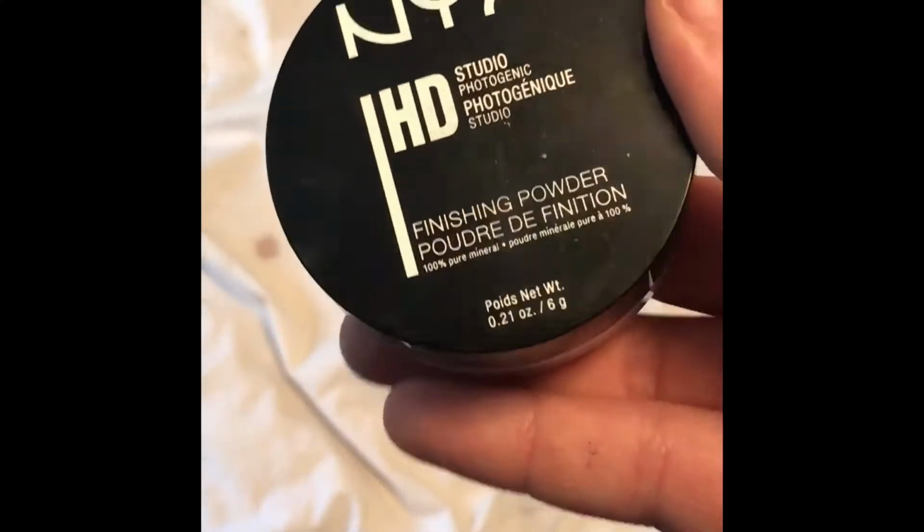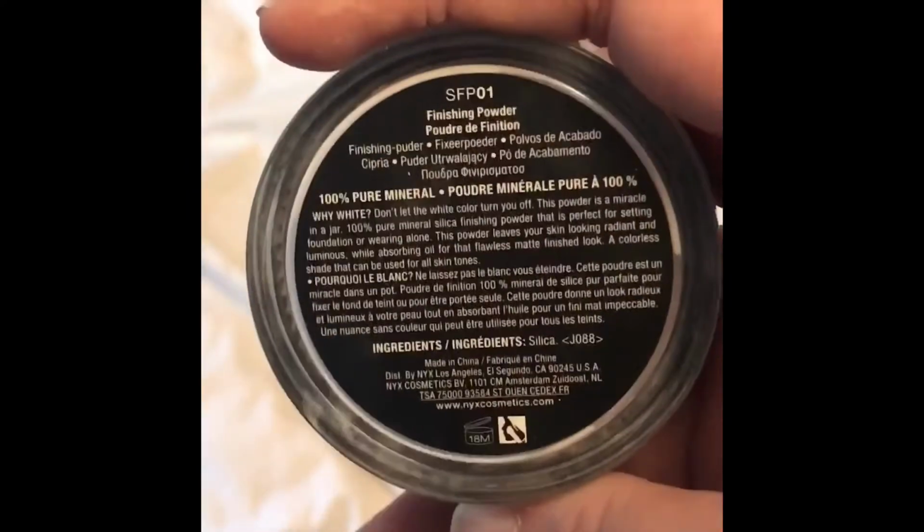To help set my foundation and concealer, I'm using the NYX HD Studio Photogenic Finishing Powder in the shade Translucent. I'm using a big fluffy brush to apply this all over my face to make sure I don't turn shiny during the day.